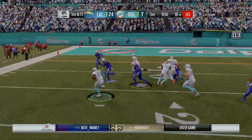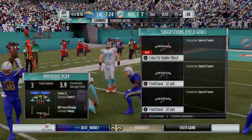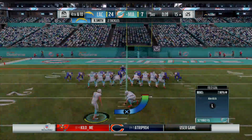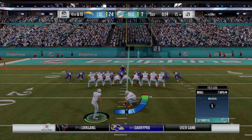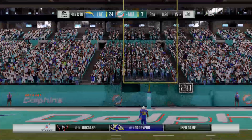On 3rd down, this is Howard. And he'll take this one down near the 15. Call it a gain of 3, and it'll bring up 4th down. He was hoping to get to the edge, but they did a really nice job of forcing him back inside. That's excellent fundamental defensive football. Don't let them outside where they can really shred your defense.